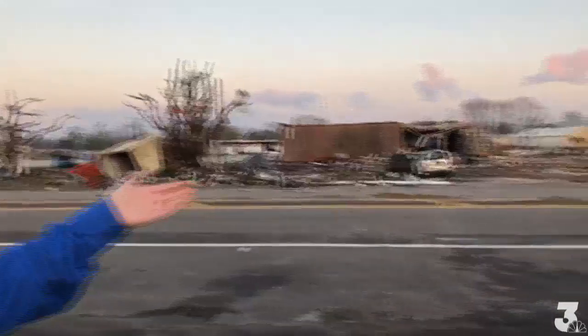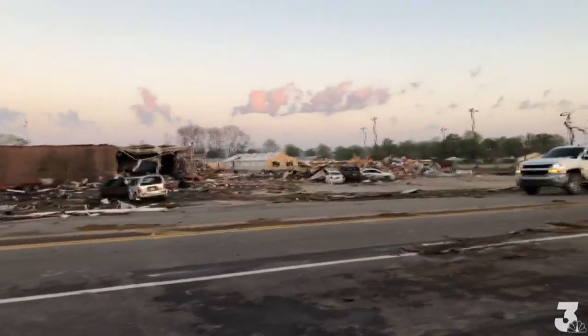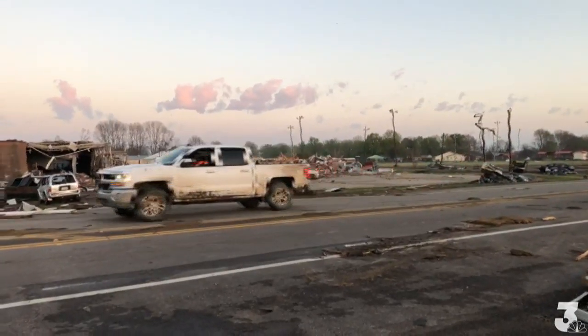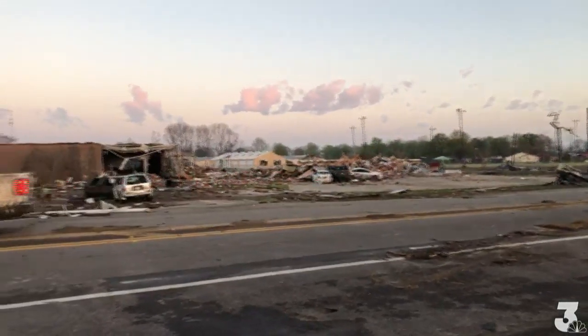We aren't exactly sure what was in some of these spots. From what we can tell by Google Maps, there was a restaurant across the way. Now there are just pieces of the lumber, the foundation that is left beneath it, and these cars that have been slammed together, other ones that have been flipped that are all around that.